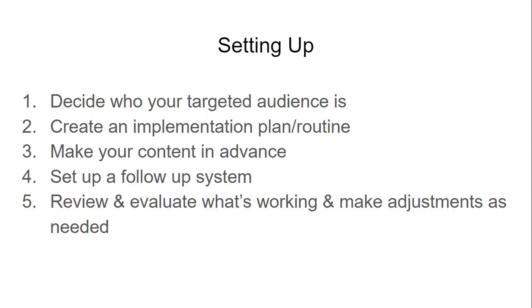Next, you're going to want to start creating that content. I recommend doing it in advance as much as you can. Now, depending on what type of content you're doing, you may need to create content weeks in advance. Remember, you're going to want to make sure you're providing professional looking and, most importantly, quality content.